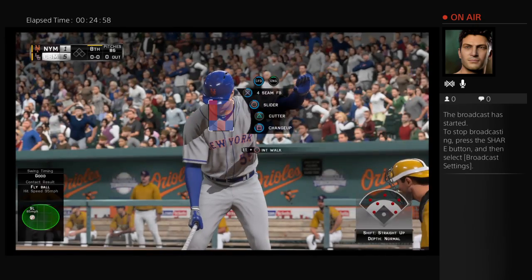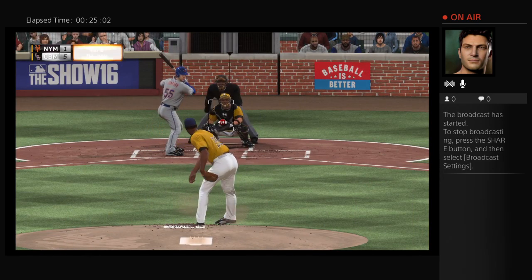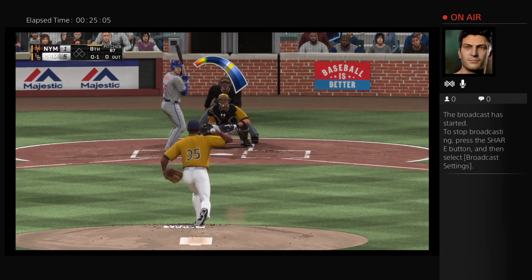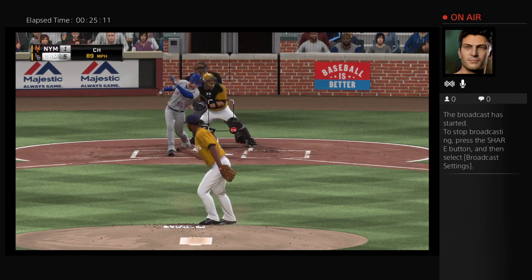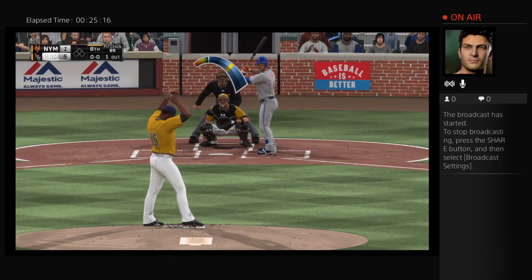Leading off the inning, Kelly Johnson, and they'll need him to get something going here. Well, you're facing a pretty big deficit in this game, so they need to start clawing their way back. And he takes strike 2. Struck him out and make it 14 punch-outs now in the game.